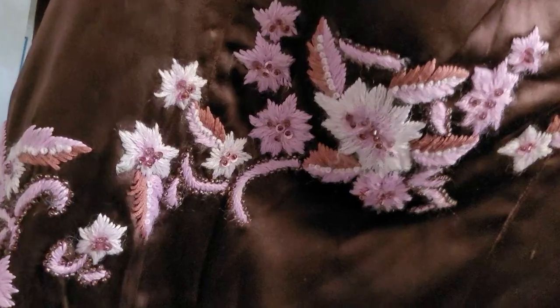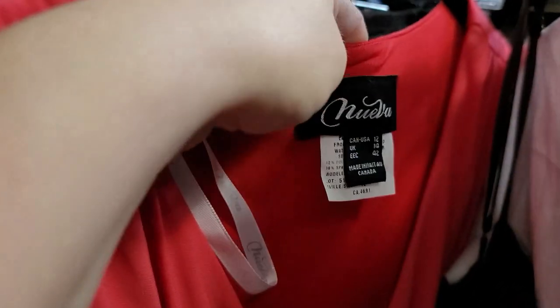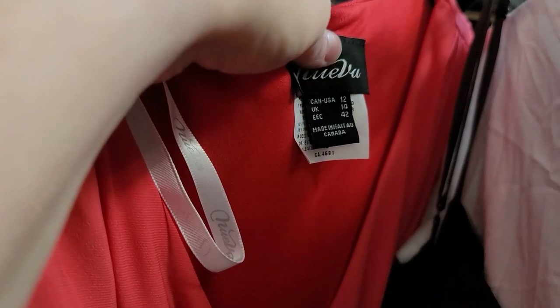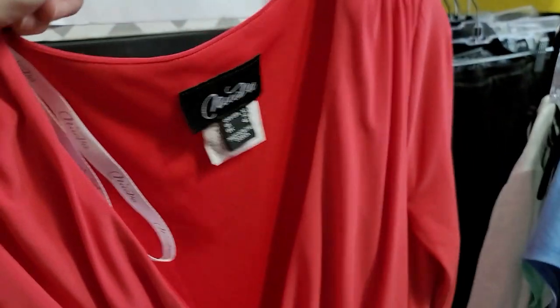This is a Betsey Johnson New York. It's a size 10 and it's a little strappy dress. It's brown and has pretty little embroidered flowers. That might be kind of messy, so I might have to donate this, but we'll see. This I couldn't read very well. I think it's Nueva. I think that's an N. But it's a size 12 and it's just a dress. A basic red coral kind of dress with folds in it, 3/4 sleeve. This is a Chico size 00 regular.